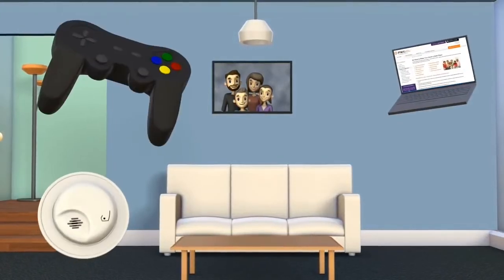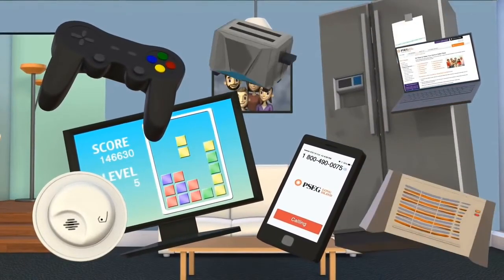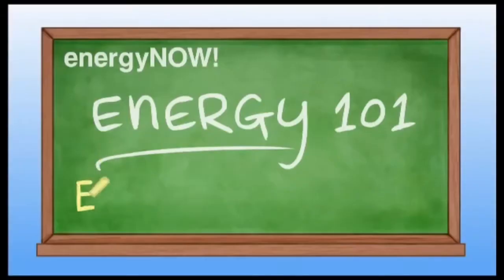Your video games, for charging your tablet or phone, the television, the lights, and almost all of our appliances. It may seem complicated because there are a lot of steps involved in getting electricity to us.